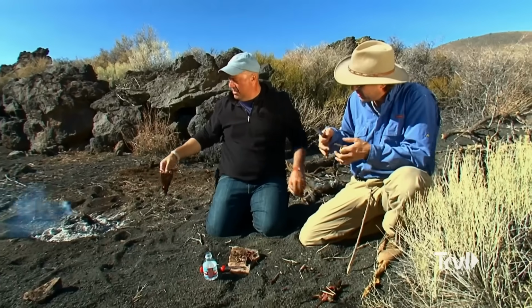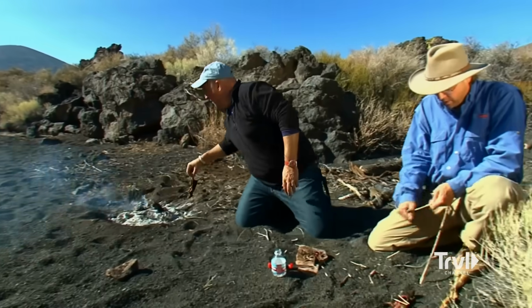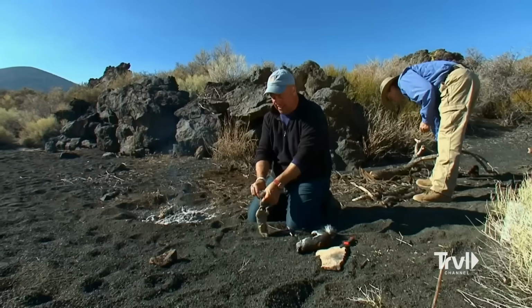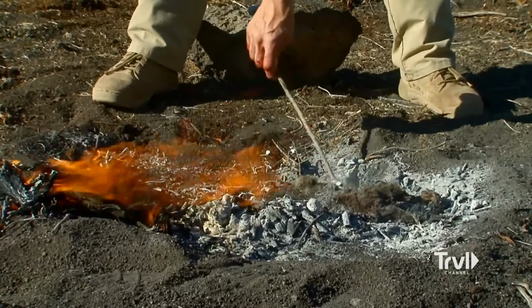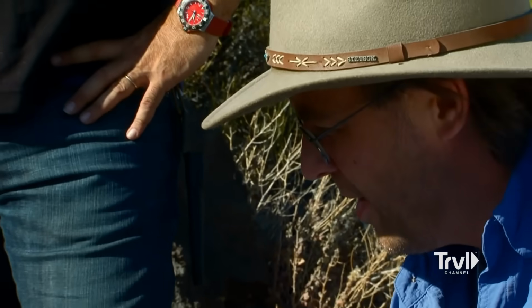Let's fold him up as is and then throw him right back on the coals, because I think he's going to do well. This guy's going to give us no more than 3 or 4 bites apiece. So Tony's brought along a squirrel that he brought down the other day with his bow and arrow. Need a little bit more coals here. Now we've got the rat appetizer with the squirrel as a main course.